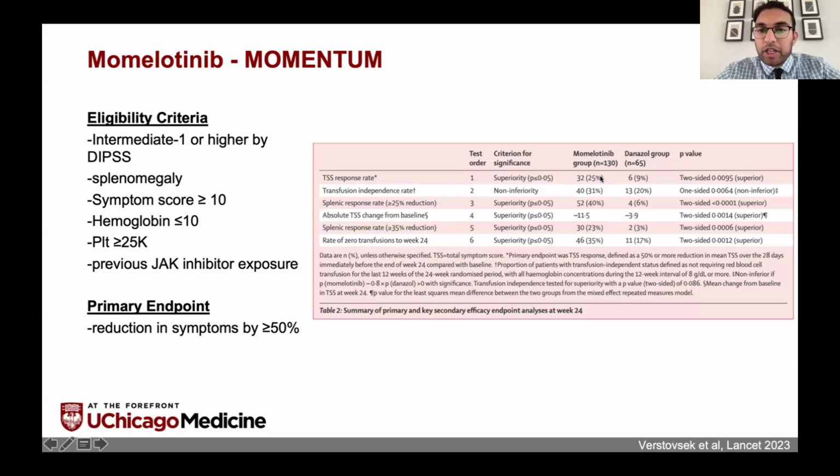So when thinking about symptoms, about 25% of patients felt better compared to only 9% on danazol. When looking at transfusion independence, meaning patients no longer needing blood transfusions on a regular basis, about 30% of patients on momelotinib achieved that versus only 20% on danazol. And then when you look at spleen response rate, so a reduction of 25% or more, 40% of patients with momelotinib achieved that versus only 6% on danazol. So momelotinib compared to danazol made patients feel better. It made patients less reliant on transfusions, and it shrunk the spleen.